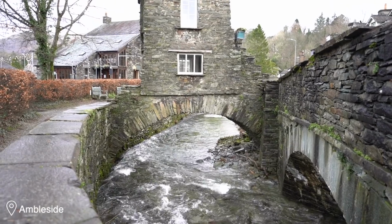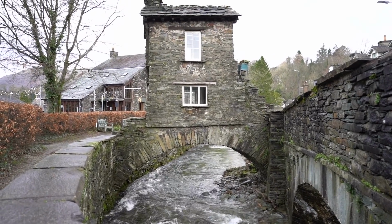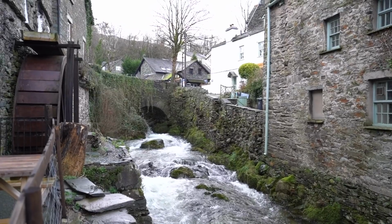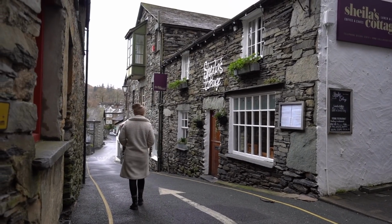Rip-off parking aside, the town of Ambleside was beautiful, filled with quaint buildings and tranquil streams, taking us on a trip through time with the old-style cottages and slate buildings that lined the cobble streets. Ambleside is actually such a cute little town. It's so quaint and all the buildings are made from stone. It's really, really pretty. Kind of reminds us a little bit of Pitlochry in Scotland, maybe on a larger scale, but I really, really like it here.